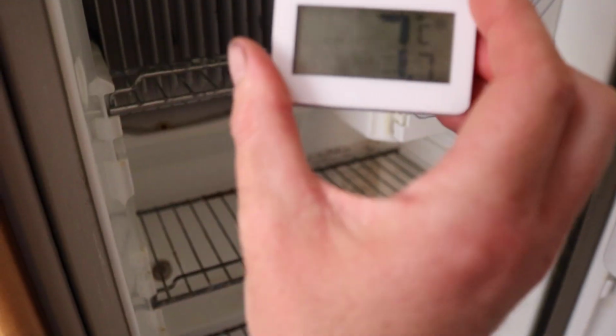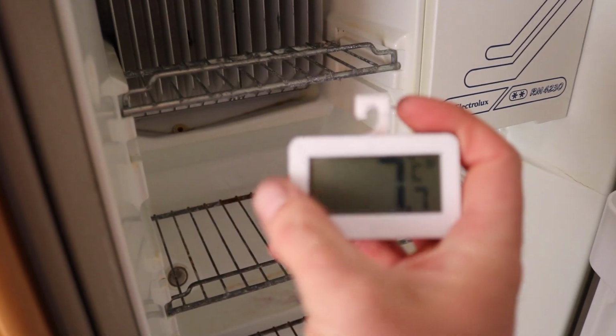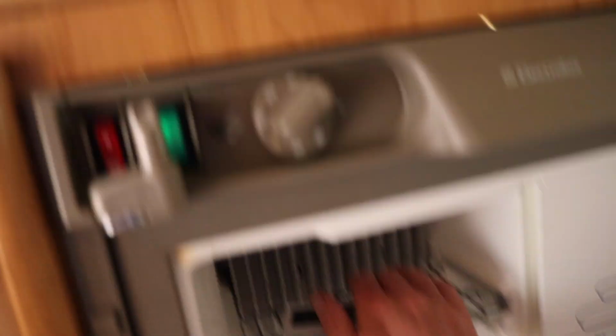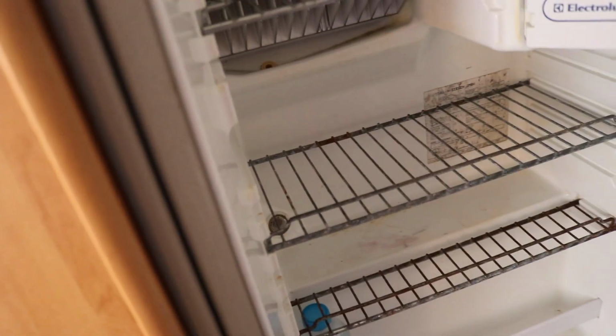It's very cold in there, but these temperature things that I bought from Amazon, they're rubbish. It's not 7.7 degrees in there. Absolutely no way is that 7.7 degrees in there. That is stone cold. That's on number 7. And that is absolutely stone cold in there. I'm going to put that in the freezer to see what it reads when it's in the freezer. But that is colder than most fridges would be, I'll tell you that one.